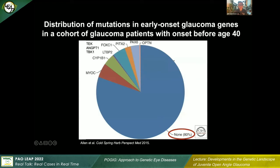And just to underscore the fact that we need to do genetic testing in these patients, here's a pie chart of all the known genes. We just know of 10 genes which cause early onset glaucoma, which means there's glaucoma before the age of 40. And we just know of 10 genes currently, and this explains 20% of all the cases. So 80% of the time, we don't know what gene is causing the disease. And so this gives us lots of leeway to find discoveries, to determine the molecular pathophysiology of the disease in patients with these conditions.